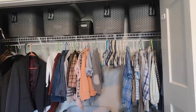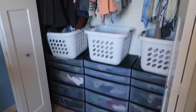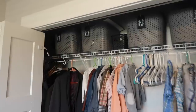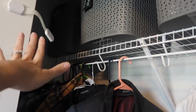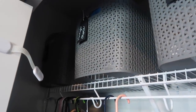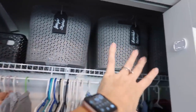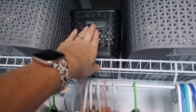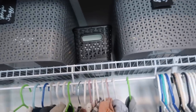So here is their closet. Once again, we're working with a somewhat small space for 3 people to store their things, but I will start at the top. So each boy has 2 bins. It's kind of dark back there, but they have a bin for some stuff. I literally labeled it stuff. And then they have a bin for shoes. So each boy has that, shoes and stuff, shoes and stuff. And then this little middle bin here has some of my essential oils and room spray that I like to use with them at night to help calm them down. I just have that right there.